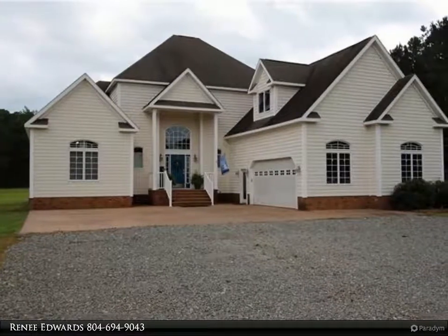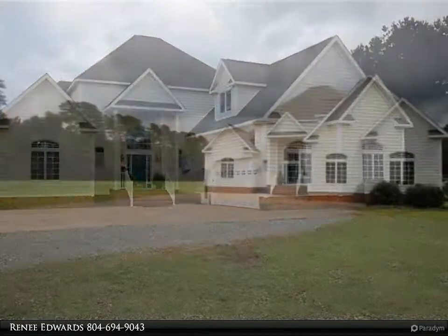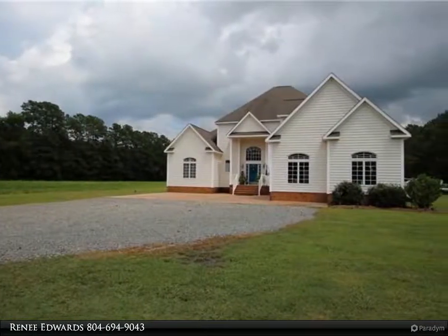Custom-built contemporary on 5.66 acres with community access to Stutts Creek. Golf cart/walk to Mathews Yacht Club with pool and boat slips.